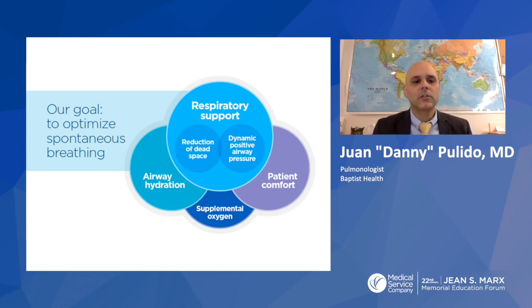So our goal to optimize spontaneous breathing is, in essence, looking at respiratory support, airway hydration, and patient comfort, because the alternative to high flow in patients who needed higher pressure was BiPAP. And if anybody has ever seen or worked with patients on BiPAP, it is very cumbersome. For patients who are in distress, it can cause more anxiety. For patients who have claustrophobic features, it's definitely more difficult to manage. And then nutrition becomes a difficult situation when dealing with positive pressure, full face BiPAP masks.